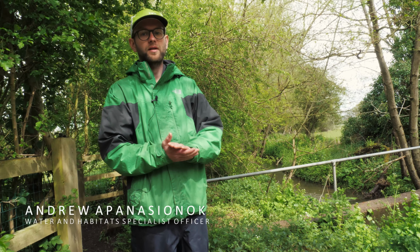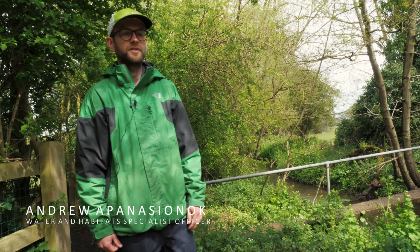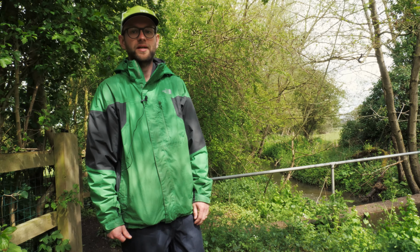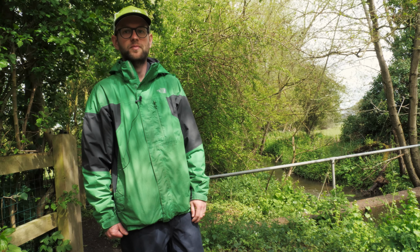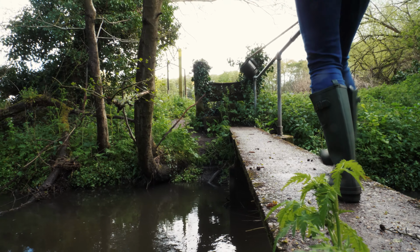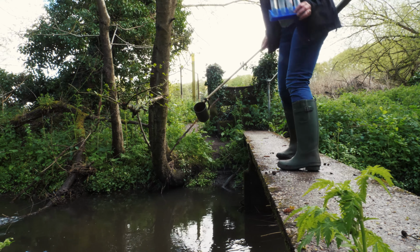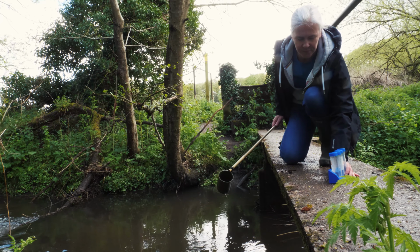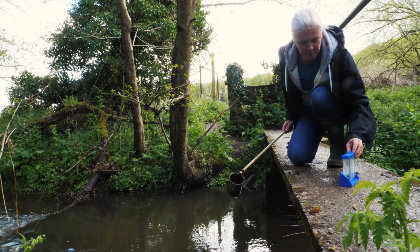So we're here at the Langley Brook, which feeds into the River Tame, and it flows via Middleton Pools SSSI and Middleton Pools RSPB Reserve. We work closely with the local landowner, Summer White Trust, and they have allowed us to work in this amazing bit of wet woodland habitat, which is very rare in the UK nowadays.